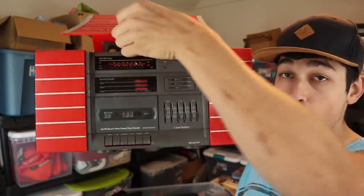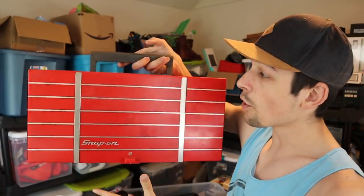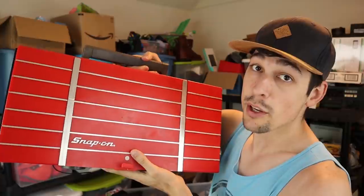You can see if you hold it up right there, there's a radio inside. The speakers come off and everything. And it does end up working. I don't know what this will go for, but Snap-on, again, has a pretty good collector's market.